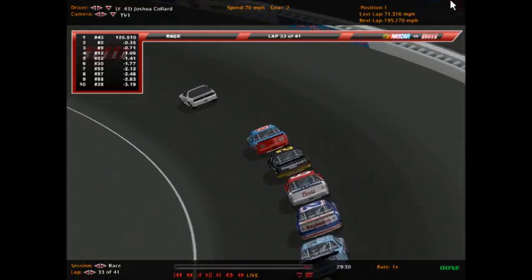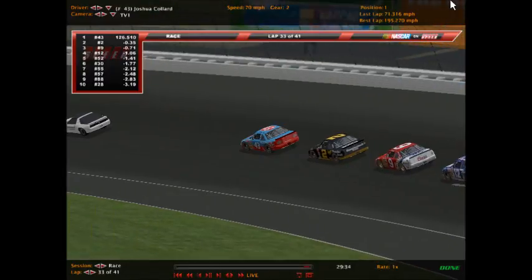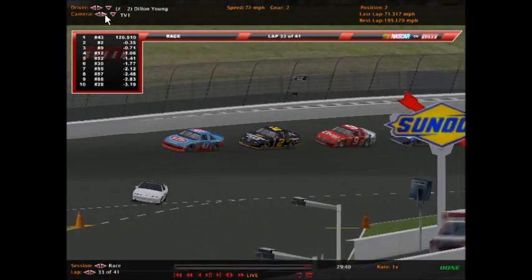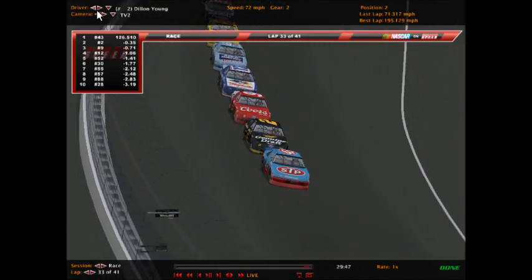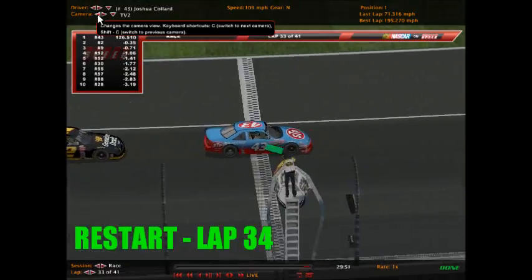But Joshua Collard is looking for his 2nd win of the season. He's in the lead. Dylan Young is looking for his 4th win of the season. He right now ties Chris Dalton for most wins in the Castrol GTX Cup Series this season with 3. Jessica Shelton is looking for her 2nd win of the season. She won at Sonoma earlier in the season. The green flag waves on the 34th lap of this race.